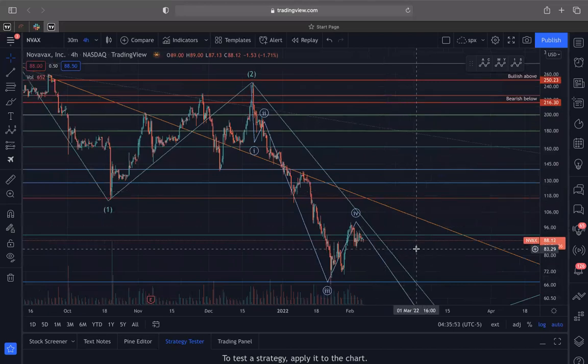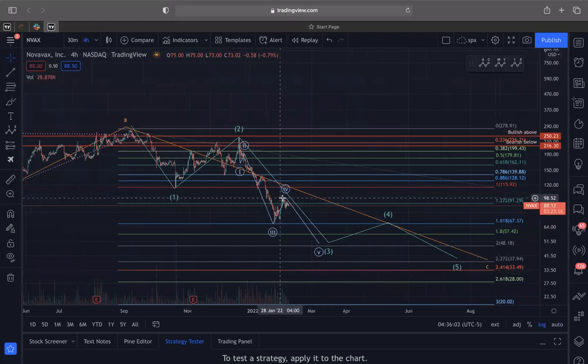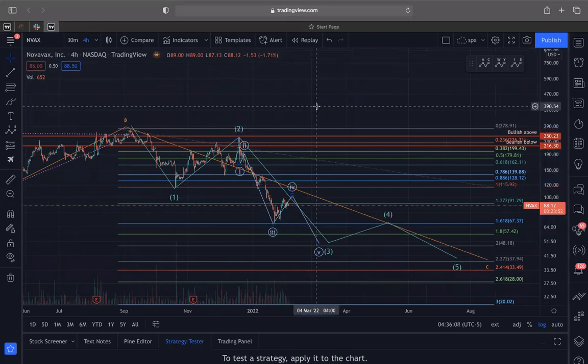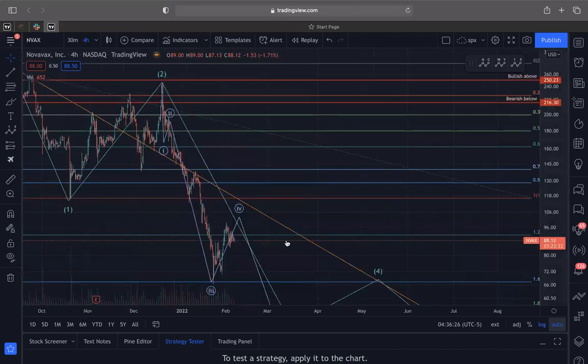So anyway, I have Novavax, right? Puts below 86, right? Once it breaks 86, my targets are 75.60. Give it 3 to 4 weeks, right? I personally think so. Even if Novavax were to push a little higher, I still have the same chart, right? In this range, I'll put it this way: if Novavax cannot break 83, right, and sell off, it will make a high over 98. Let's say it probably goes to 100 before it comes down, right? But if it breaks 86, 83, then it probably plays out this 1, 2, 3, 4, 5. So be prepared for both, right?